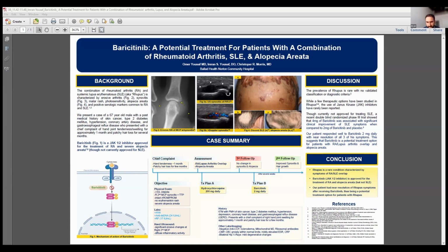Moving forward, he had some labs that were drawn. He had a positive ANA, which indicated some autoimmune condition. His anti-double-stranded DNA, which is typically quite sensitive for SLE, was low positive. And he also had a positive RF factor, which, put together with the hand ultrasound showing erosive changes with diffuse inflammation, raised concern that he had this mixture of rheumatoid arthritis and lupus with alopecia.